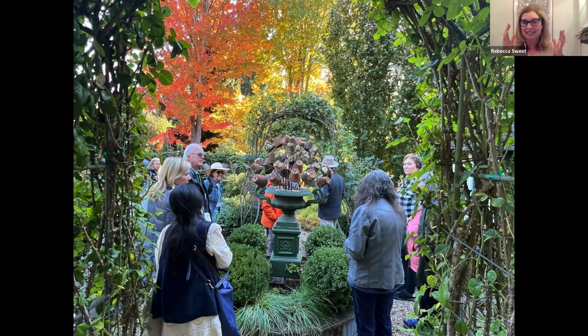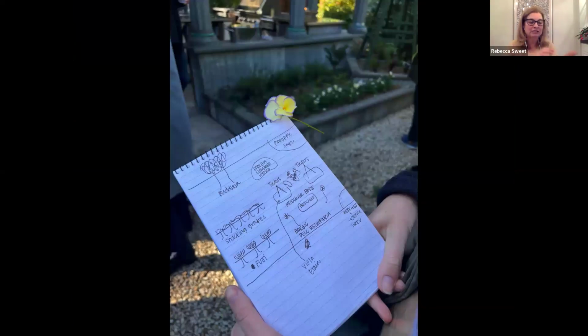And for me, what I'll never forget is the Katsura tree that had just a few leaves left on it, and it perfumed the entire garden with the scent of butterscotch and vanilla. I never knew they smelled like that. And they do that right before they drop. It was just magical. And somebody in the group was so inspired, they started drawing out their problem area in their own garden. It clicked for them, and they knew exactly what they were going to do when they got home.